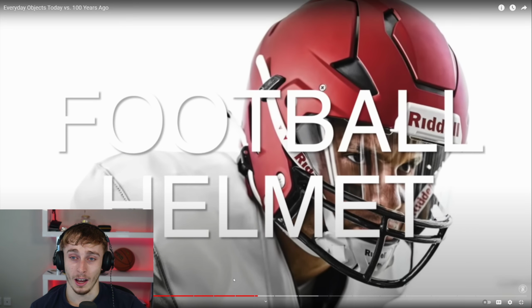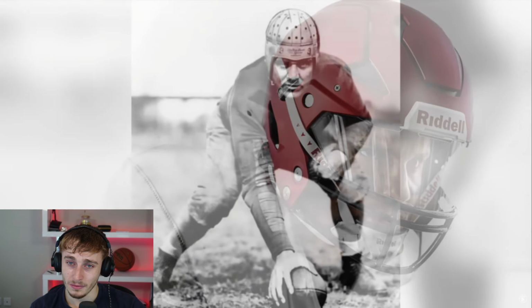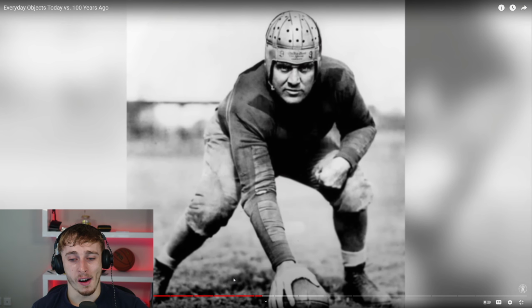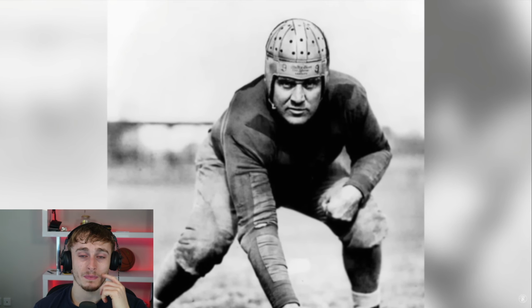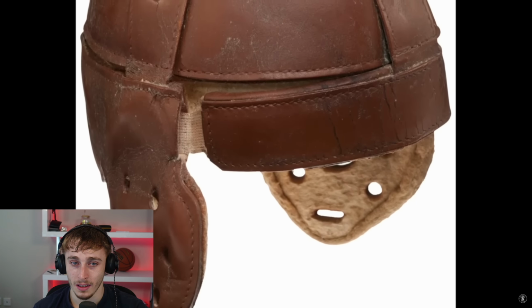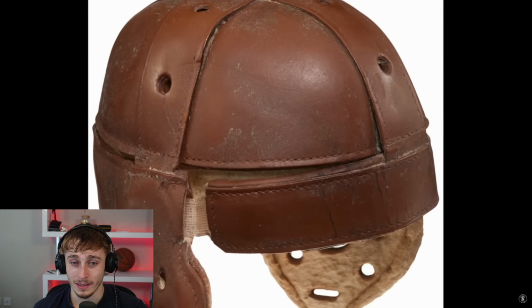I'm assuming in these times there was a lot less safety, so it probably wasn't as big. Football helmets from this time period don't compare at all to modern helmets. Oh my god, that is mental. That's so small. This early protective headwear was made of leather and provided really limited protection. Leather? Players wore them mainly to protect against cuts and bruises, rather than any significant head impacts. Wow. That is brutal, man.